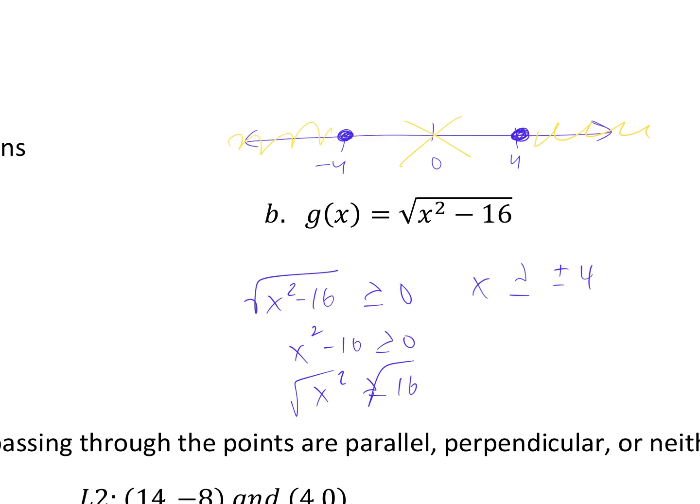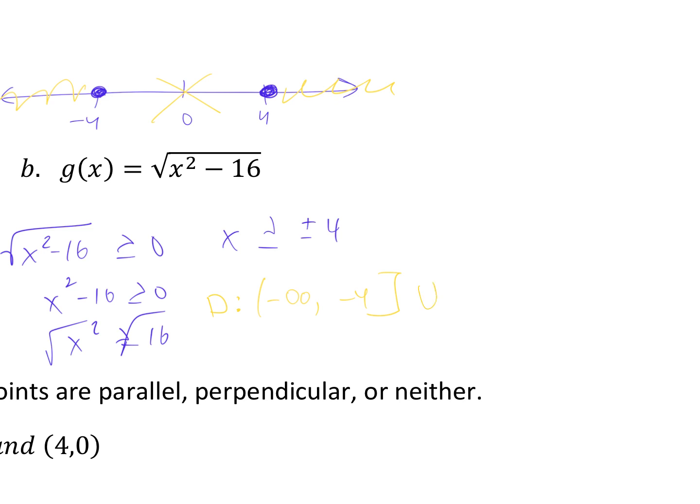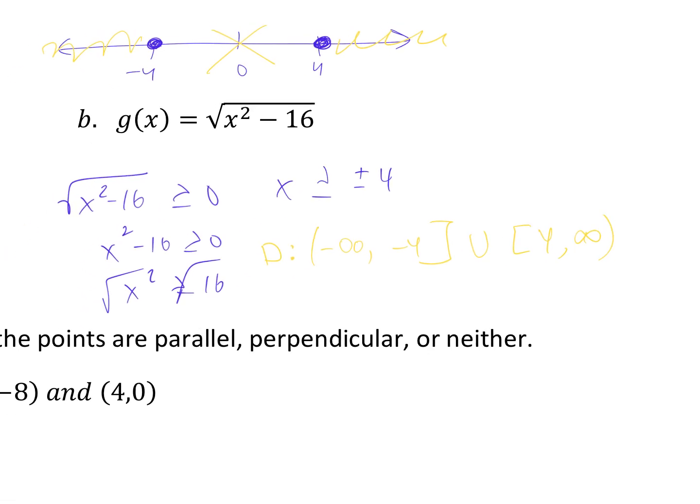So what is your domain for this problem? What works? -infinity to -4. Does it include -4? Yep. And then what? Union 4 to infinity. Make sure you guys understand if something is included versus not included. If it's included, it's a bracket. If it's not included, it's a parenthesis.